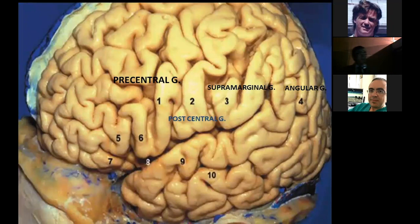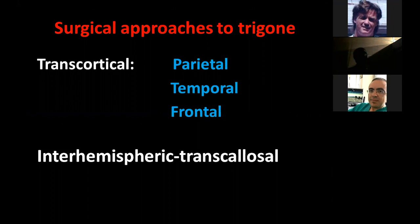Frontal lobe, parietal lobe, occipital lobe, temporal lobe, Sylvian fissure, ascending limb. This is the motor strip, this is the sensory strip, and the sulcus in between, supramarginal, angular gyrus. Where we open is here. This is shortest distance to the trigone, avoiding important areas. So you go through the brain, through the cortex, to reach the trigone.